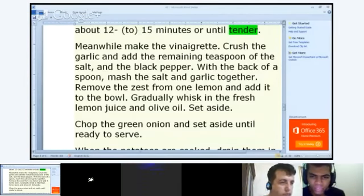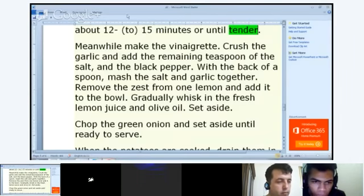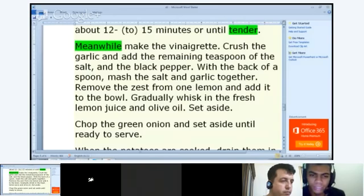Meanwhile, make the vinaigrette. Crush the garlic, and add the remaining teaspoon of salt and the black pepper with the back of your spoon. Mash the salt and garlic together, and remove the zest from one lemon and add it to the bowl. Gradually whisk in the fresh lemon juice and olive oil. Set aside.